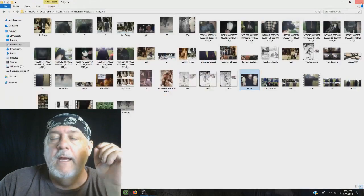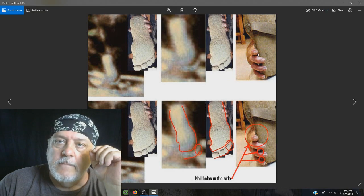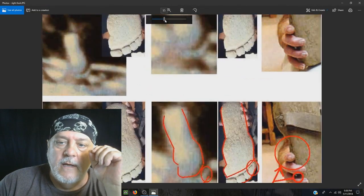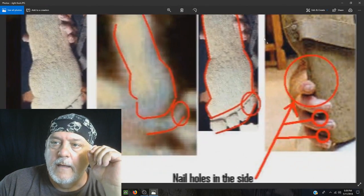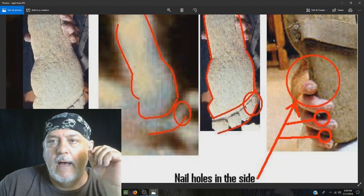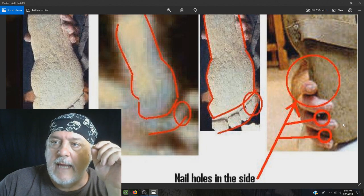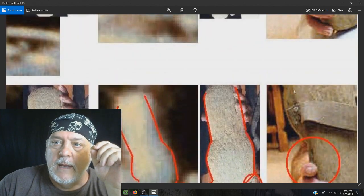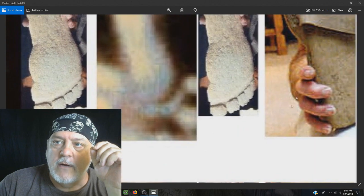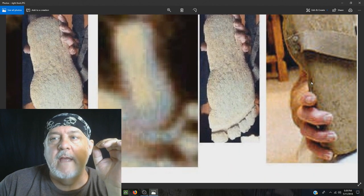See? And as I was pointing out before, right here we see holes on the side of these shoes. These are where they tucked in the padding, I should say the fur. They tucked it in right around the ankle area. And up here on top there are markings, which you can see on the side of the shoes, where they tucked in the fur.